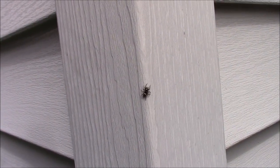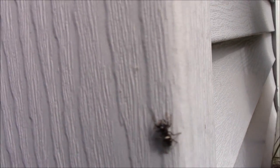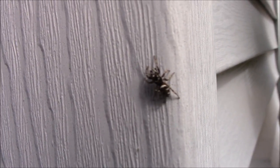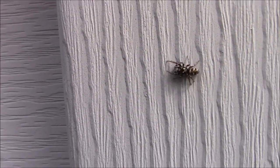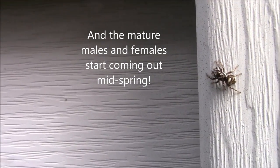And after these little jumping spiders, these little zebras come out, the next to come out is the Phidippus oryx spiders, and they're little youngsters that come out of their egg nest. But it's a little early for them yet. I have to let the zebras get going first, and then we'll start to see the Phidippus oryx, the little jumping spiders as well.